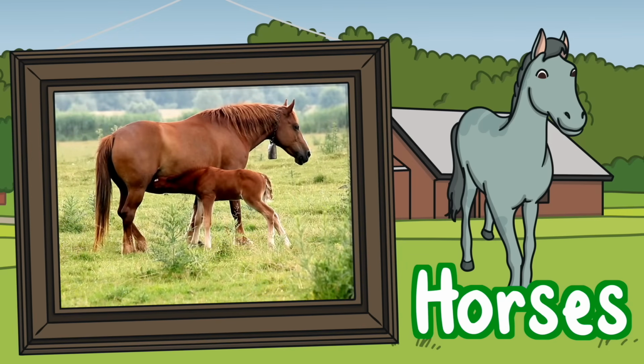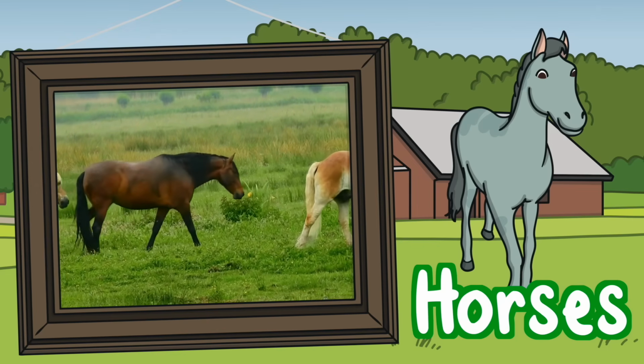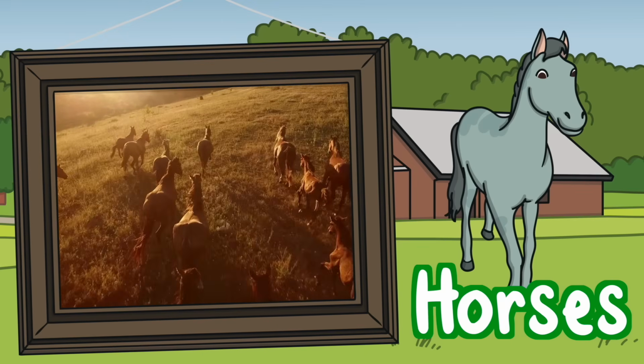A female horse is called a mare. A baby horse is called a foal. Horses have different ways of running. A gentle run is called a trot. A faster run is called a canter. And their fastest run is called a gallop.